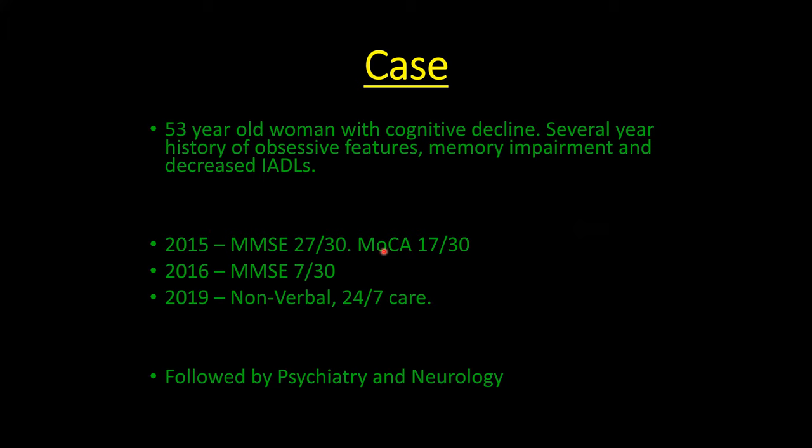This is a Montreal Cognitive Assessment scale. So again, 30 out of 30 would be normal. So we see back in 2015, there was some impairment. Just 1 year later, we now have severe impairment of cognition. And really, in the intervening years, so just within 4 years, this relatively young lady became nonverbal and required around-the-clock care. She was followed both by psychiatry and neurology, and a unifying diagnosis could not be achieved. And so we were asked to help out.